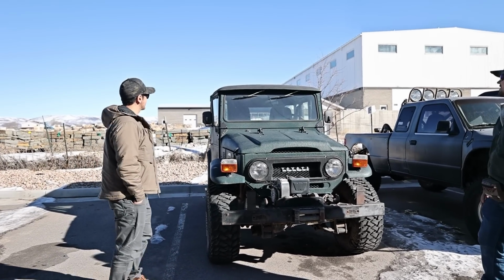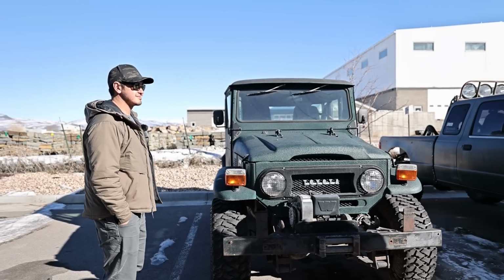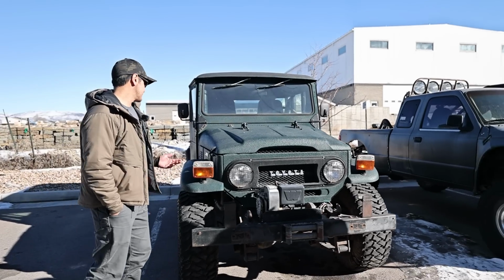But it's cool. 40s have never grown on me too much. I kind of start at the 60 series, and that's where I start liking them. Do you like a 60? I have a 60. I saw it, it's beautiful. Is it restored? Ish. It's a work in progress. I mean, it's kind of nice. Mine's kind of nice.